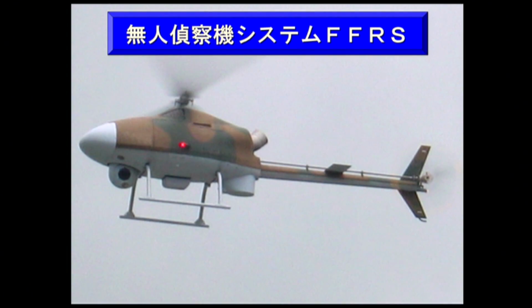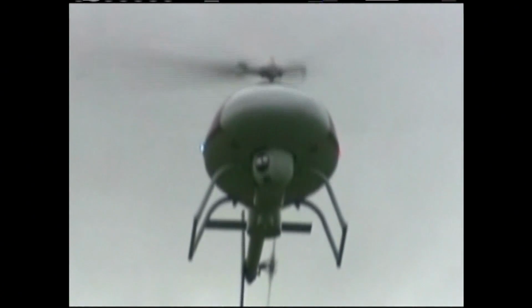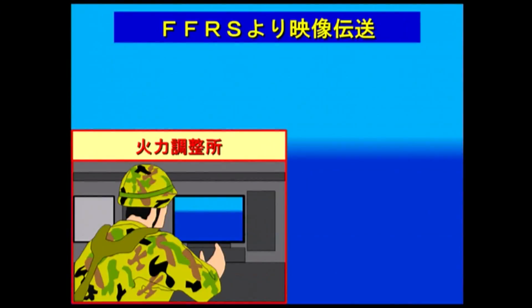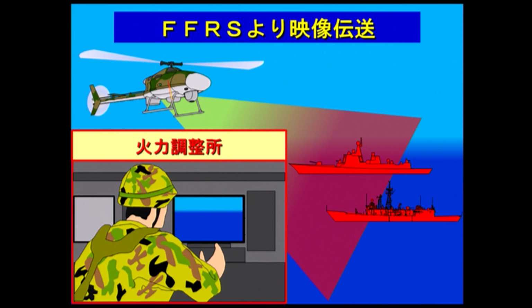Meanwhile, the ground self-defense force will employ the FFRS unmanned aerial reconnaissance system to collect intelligence on enemy vessels farther approaching onto the shore. Please look at the front screen. This is the image of the FFRS and its flight. FFRS has the longest cruising radius among the intelligence collection systems of JGSDF. It can provide high-fidelity images of the target to the Fire Coordination Center in real time.